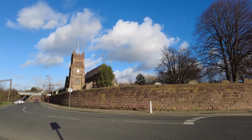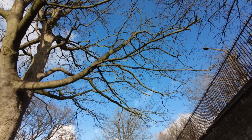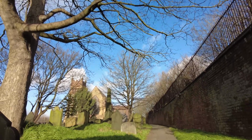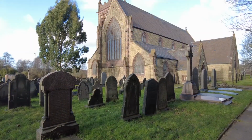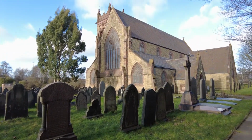This is the 3rd place of worship to be built on this site. The first one dates back to around about 1235, but St Michael's Church was consecrated in November 1877.